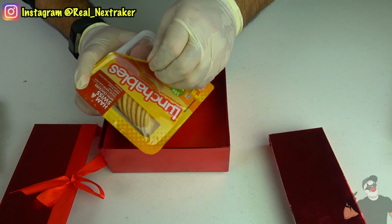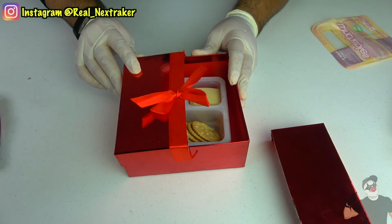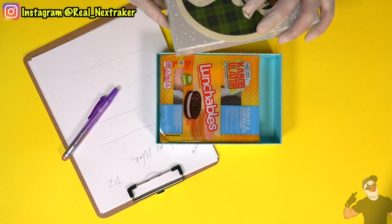There you guys have it, 10 clever ways to successfully sneak your favorite snacks and candy into class without getting caught. As you just saw, all we needed was Christmas items to achieve that.